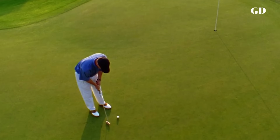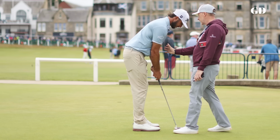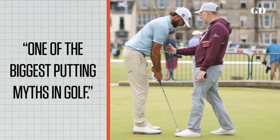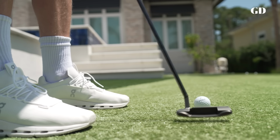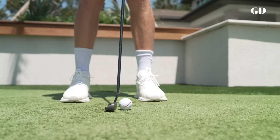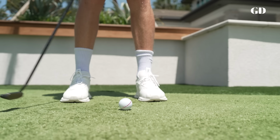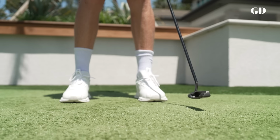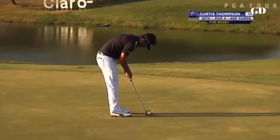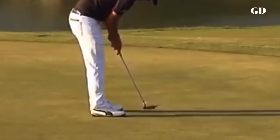It's all part of this irrational fear lots of golfers have of decelerating through the ball. World-renowned putting coach Phil Kenyon calls this idea one of the biggest putting myths in golf, and it can cause all kinds of problems with distance control. Why? Well, because you're trying to apply a very specific but very small amount of force during your stroke. It doesn't take much to accidentally hit a putt too hard or too soft, or, in the worst case scenario, it can create a really yippy stroke.